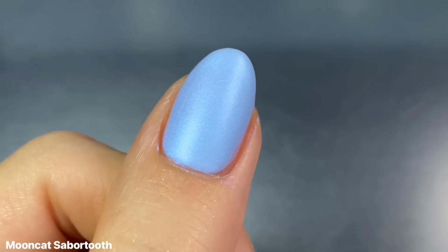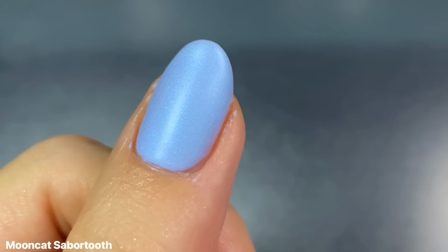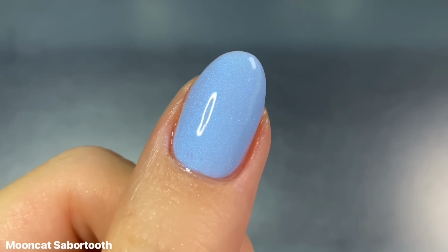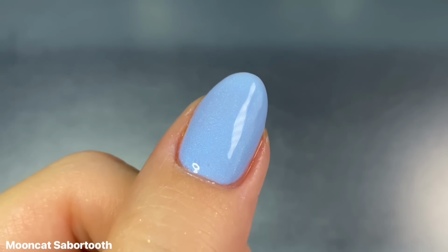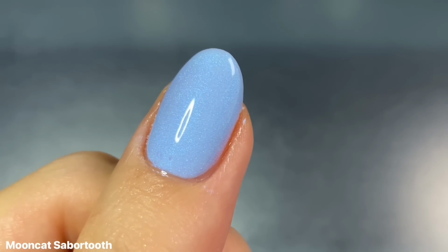It also dries down to a matte finish, which is nice because I feel like it gives a plush, almost velvet kind of look to it, but I definitely prefer it with a glossy top coat like you see here because it just makes those shimmers glisten. It is so adorable.